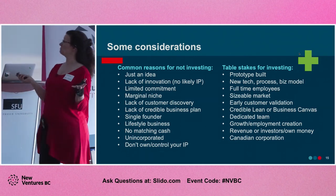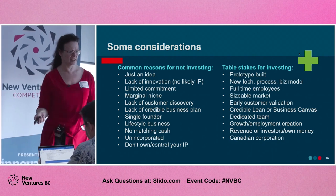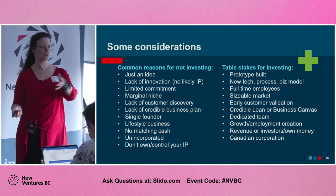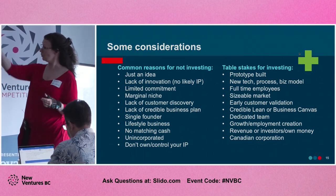So ways to think about it. Do I have a prototype built? I don't have any control over my IP because I haven't bothered to negotiate the licenses or I haven't even looked at it. I have absolutely no business plan. Well, after you do an NVBC, you should have the foundation for a plan and now you build it out, so you've dealt with that one.